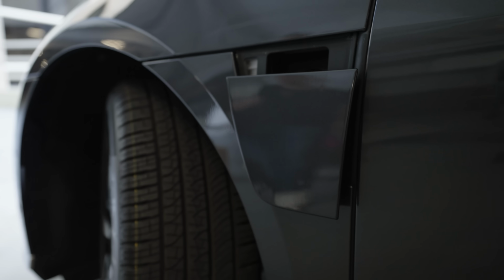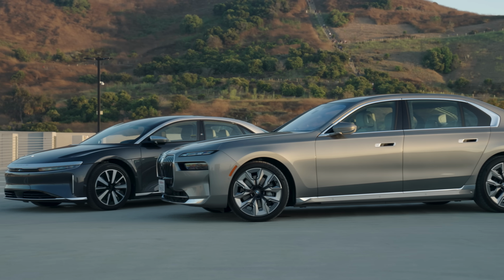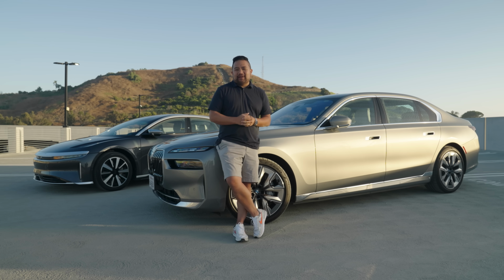The Lucid can also charge much faster than the BMW. It can take up to 300 kilowatts, while the i7 maxes out at 195. But with most public charging stations topping out at 150 kilowatts, it can be hard to find a place for the Lucid to flex that advantage. At the end of the day, this isn't really a fair fight at all.